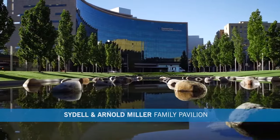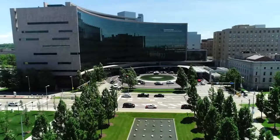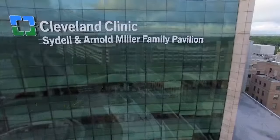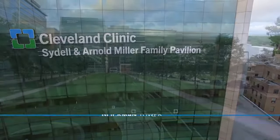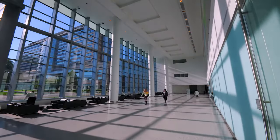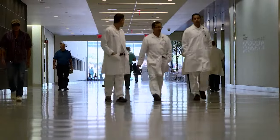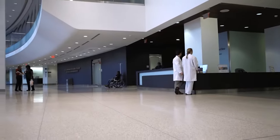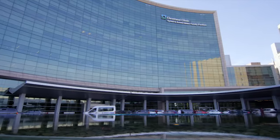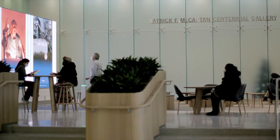When you think of Cleveland Clinic, you probably picture this iconic building, but it wasn't even part of our campus until 2008. This is the Sydell and Arnold Miller Family Pavilion and Glickman Tower. These buildings represented the most significant expansion in our history and added 1.3 million square feet to main campus. Its distinctive C shape was designed to symbolize the clinic opening its doors to the community, and it has truly become our front door.